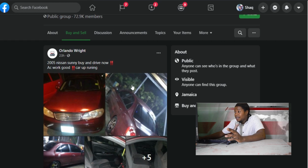Okay, so here we have a 2005 Nissan Sunny. The person says it's buy and drive, the AC works, car up and running. This one is selling for 299,000. We call it 3 bills. You see me? But it is a little negotiable, so you probably could take something off it. You probably could give them like 280 to 270, somewhere around there, but we'll take a closer look at it.